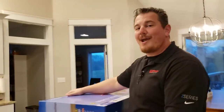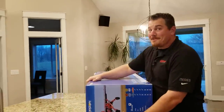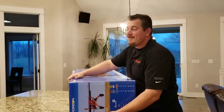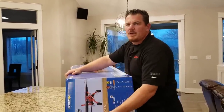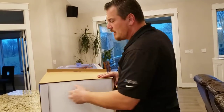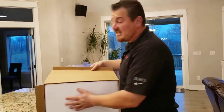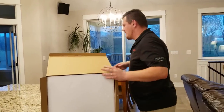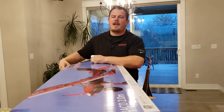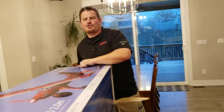You know what we're going to do? Guys, if you've ever opened a Horizon box, sometimes they're a little bit hard to slide out, okay? And I've done just a few of them. The Carbon Z Cub is similar in size, but it's not the same scale as this, and it's not near the same level of detail or power or any of that stuff. Awesome plane, by the way. Hold on, I'm gonna go like this and push it to you.